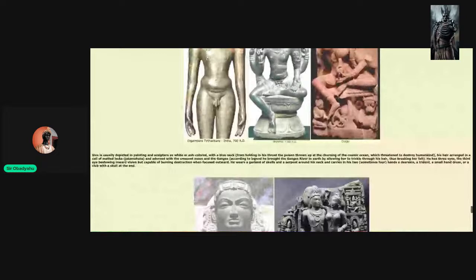The Ganges trickles through his hair, thus breaking her fall. He has three eyes, the third eye bestowing inward vision but capable of burning destruction when focused outward. He wears a garland of skulls and a serpent around his neck and carries in his two, sometimes four, hands a deer skin, a trident, a small hand drum, or a club with a skull at the end.